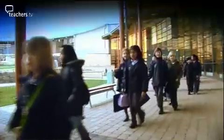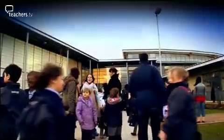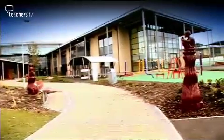It took 2 years to build. It cost £60 million. It's the most modern school in the country. A flagship for Building Schools for the Future. It's the HLC, the Hadley Learning Community. Now I'm in it, living it, running it, and it's amazing, really.